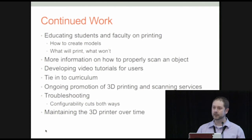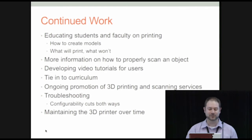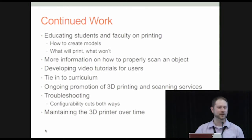We're going to be promoting the system as well, because we have no doubt that there are all sorts of students all over the place that this will not directly tie into their curriculum, however, can have a very profound impact on their learning. We're going to be troubleshooting, I guarantee you. The configurability cuts both ways. It's great, we can change anything. It's terrible because we can change anything.